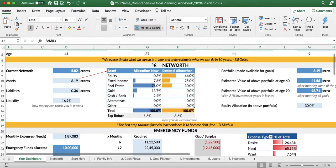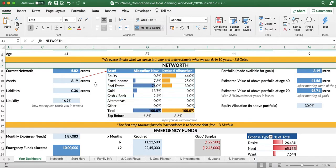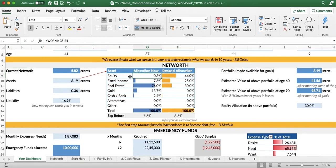Then we come to the net worth section, which summarizes your current net worth divided into assets and liabilities. What is the liquidity of your portfolio? How much money can reach you in a week? What is the current allocation of your assets across various asset classes? This is something which most people really don't know. Only after they have put their numbers in the sheet do they realize this is the real allocation that they have. This is a very important section.